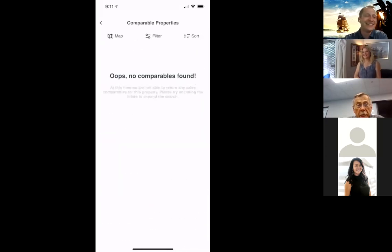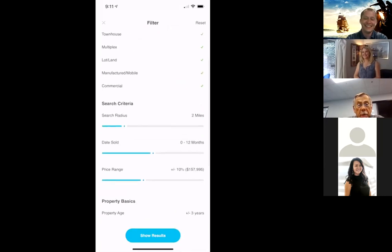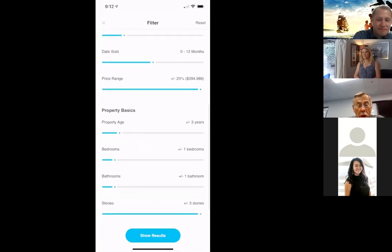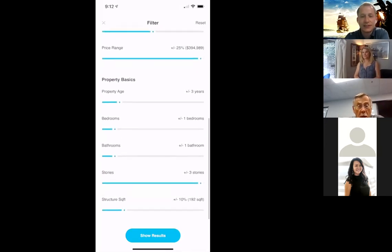You can change the filters for the comps. So you can add radius, you can add the last day sold, the price range. Typically I increase this as high as I can go because of the price that properties are selling at right now. Property basics, all of this you can update as you need to.